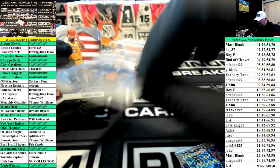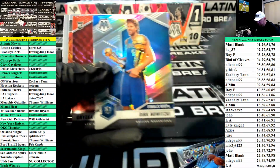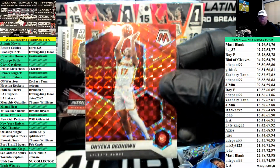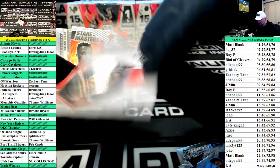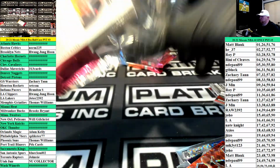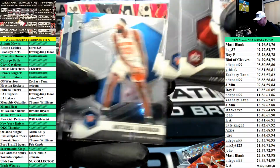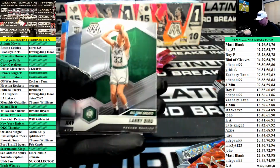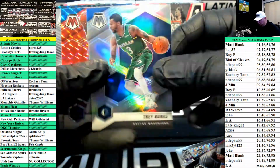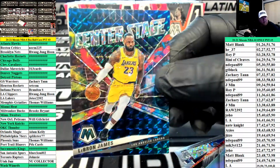Quickly, rookie for the Knicks is 208. LeBron James, Maxey for the Sixers. Finals MVPs, Dirk Mavericks. Rookie Red Okongwu for the Hawks is 225, going to the 25 spot. Edwards debut, 261. Trey Burke, silver Mavs. And a center stage, LeBron James.